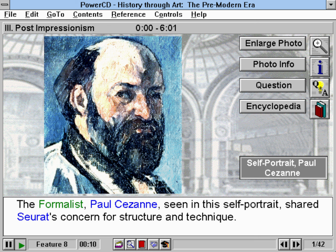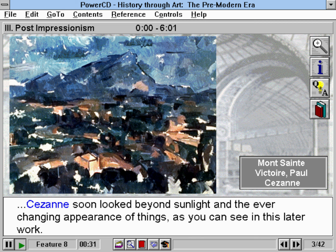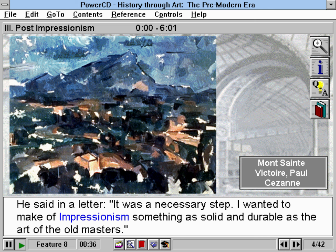The formalist, Paul Cézanne, seen in this self-portrait, shared Seurat's concern for structure and technique. Though first exhibiting with the impressionists, such as with this early work, Cézanne soon looked beyond sunlight and the ever-changing appearance of things, as you can see in this later work. He said in a letter, "It was a necessary step. I wanted to make of Impressionism something as solid and durable as the art of the old masters."